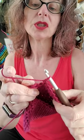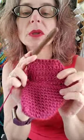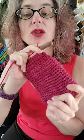To the last two stitches. And then I'm going to decrease. And then I'm going to show you how we're going to put a nice edge around this. And a loop.